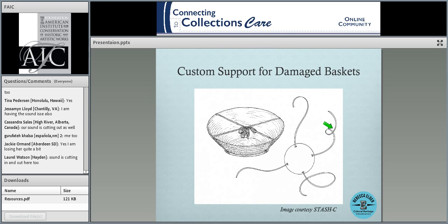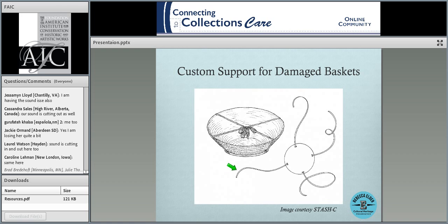And I'm going to show you all this because, A, it's a support, and it gives me a chance to talk to you about a really great resource that has a lot of information on supports. This is a custom support for a damaged basket. So it's a disc of some kind, probably a corrugated board, and some white cotton tying tape tied through it. You put the disc underneath the basket, tie the strings around the top, and you have some support for the bottom, some support for the edges. You don't have to handle it by the basket.